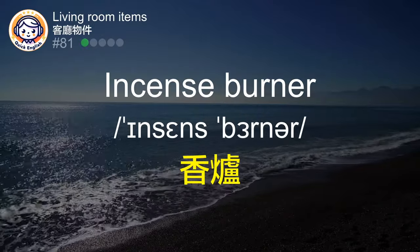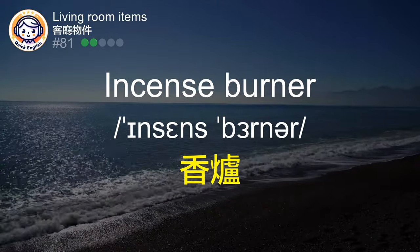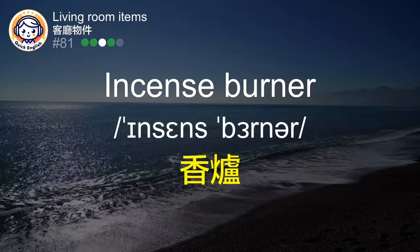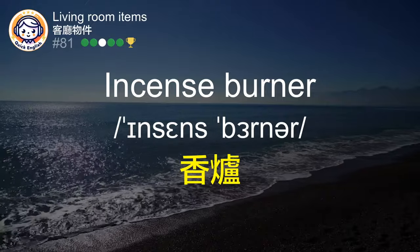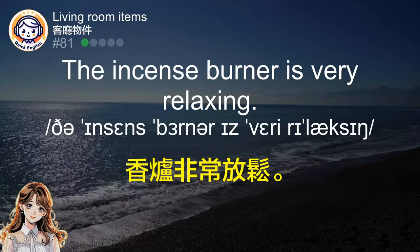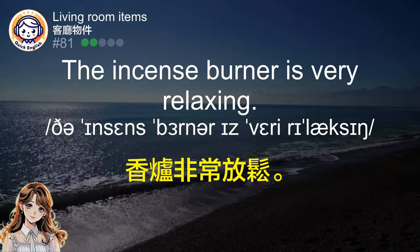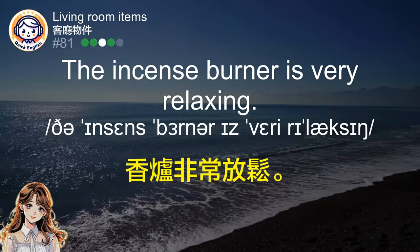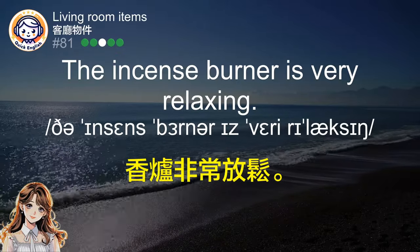Incense burner. The incense burner is very relaxing.